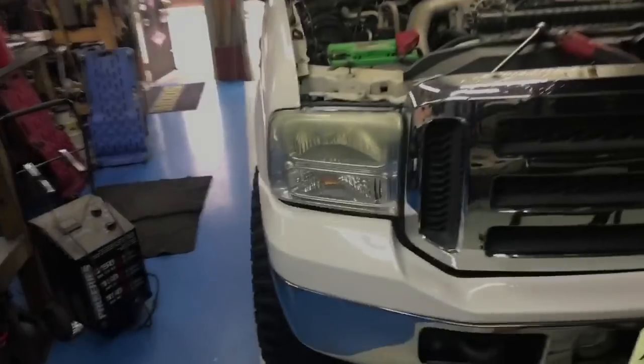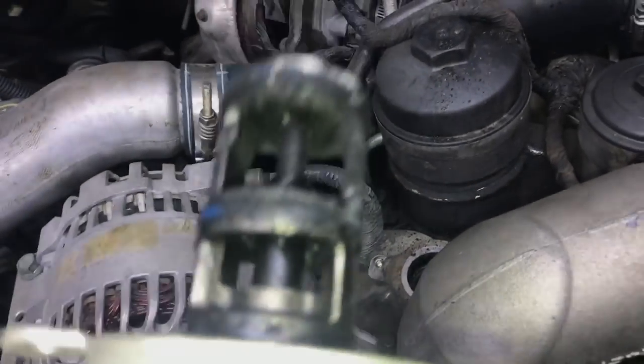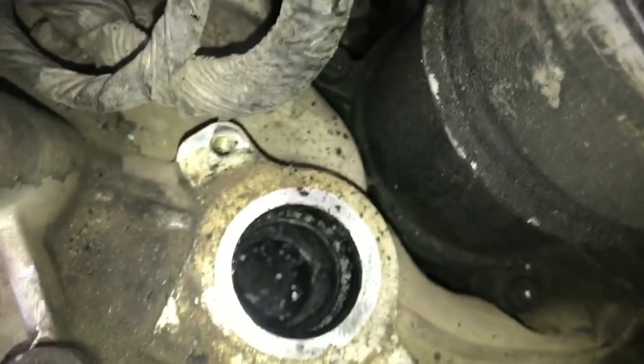All right, guys, I hit the stop video instead of pause. Here you go. Look how wet it is. See it wet down there? How it's all gummy. Now look down inside of there.